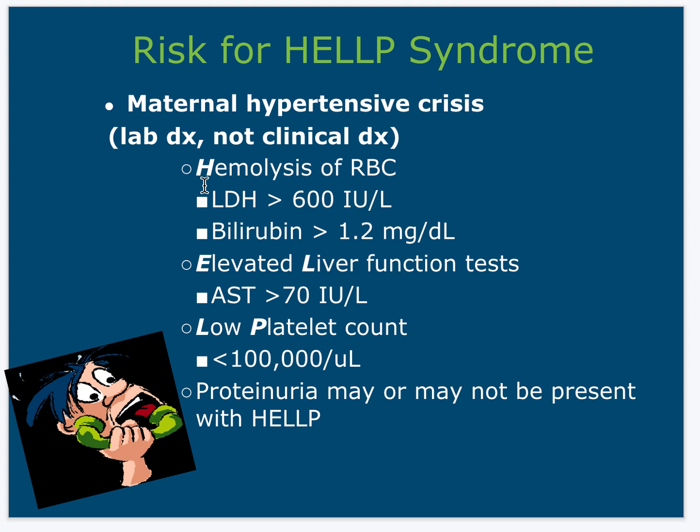It stands for hemolysis, that's the H of the red blood cells, elevated liver function tests, and low platelet count. The LP is the low platelet count. So it's a hypertensive crisis. It occurs in about 2 to 12% of those diagnosed with severe preeclampsia. And it's based on a triad of abnormal coagulopathies, liver dysfunction, and thrombocytopenia.